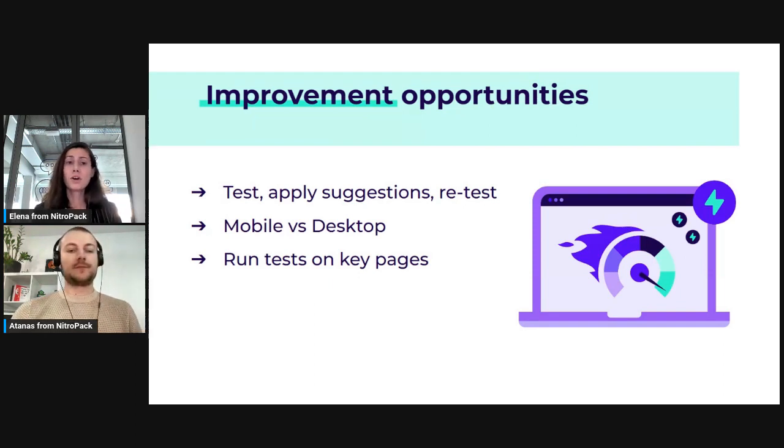Then another small note is, as you all know, the performance reports usually prioritize mobile view. So they show you what your mobile results are. And usually there's a big reason for that. We tend to neglect the mobile experience sometimes, and usually there's the most to be improved there. So that's why it's placed first. But don't forget to always check your desktop improvements and make sure you get that small delta.